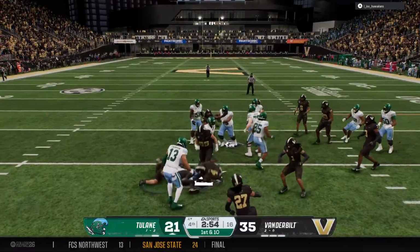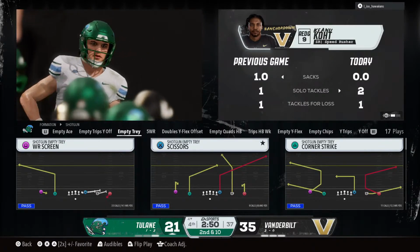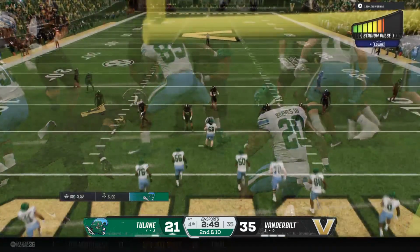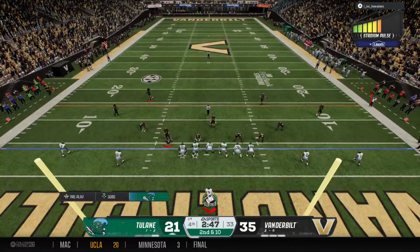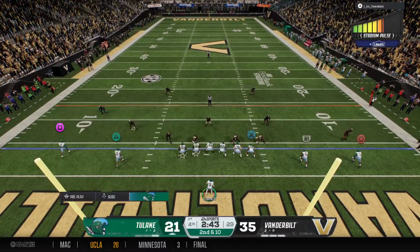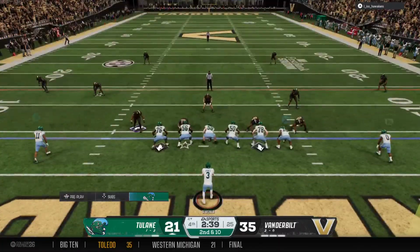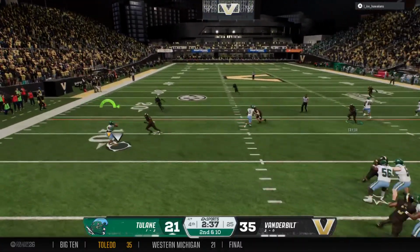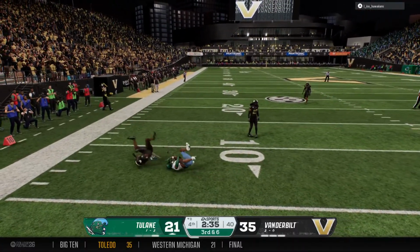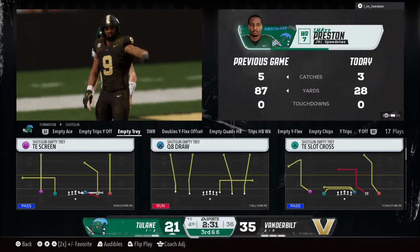He breaks a tackle. Didn't get much done on that run. He'll fight his way out and maybe pick up a yard. Got stuffed on first down. It's 2nd and 10. Wants to go up top. Finds his man. It's Preston. And they pick up just a few on that completion.